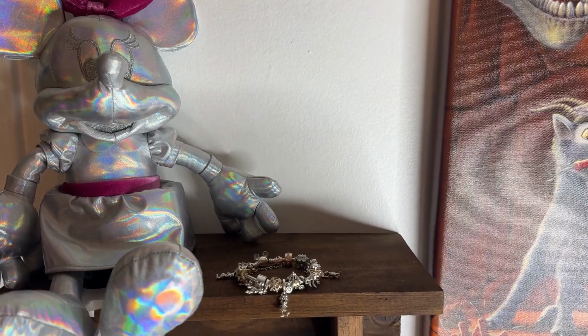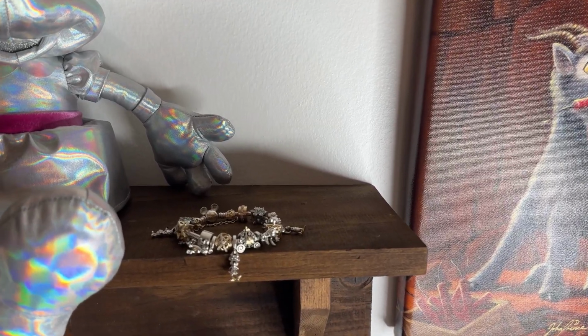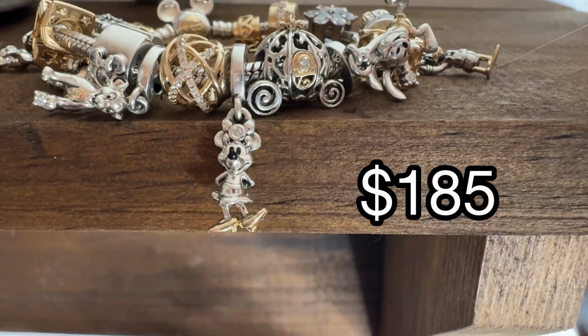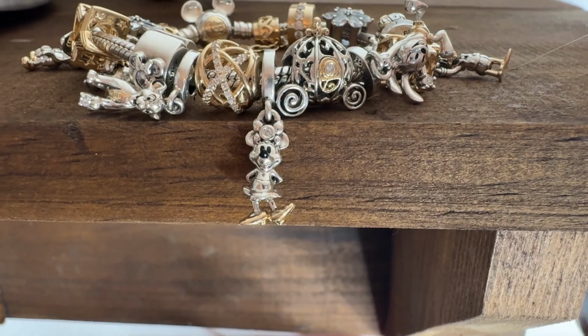And number 3 is, of course, the infamous Minnie Mouse. I love Minnie Mouse. I adore Minnie Mouse. I have lots of Minnie Mouse Loungeflies. She's just so iconic and so cute. And that's my number 3.